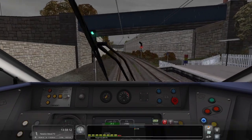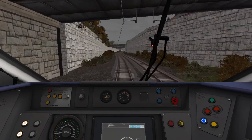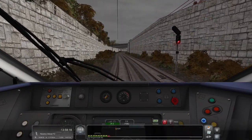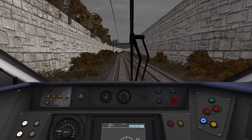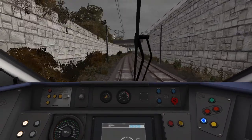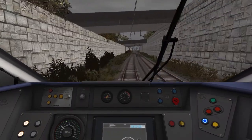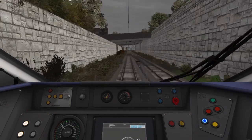So departing Teignmouth, the speed limit is 60 miles per hour. And the next stop is Newton Abbot, platform 2. Yeah, because we are so late, we kind of missed our slot through Newton Abbot, so we might be held outside the station for a bit.